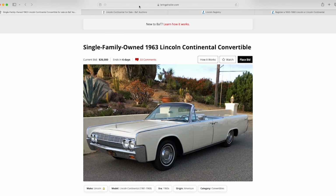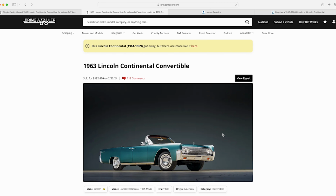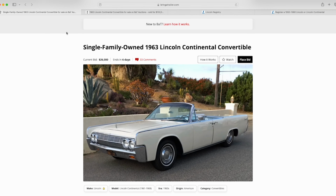Now, you have to keep in mind, recently I did a review on this 63, and my guess was $130,000 to $140,000, and it came in at $132,000. So I have been accurate in the past, and I just love talking about these cars.